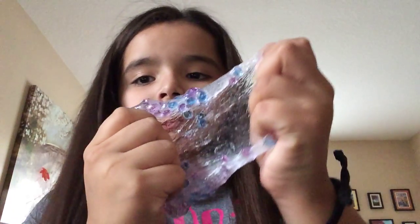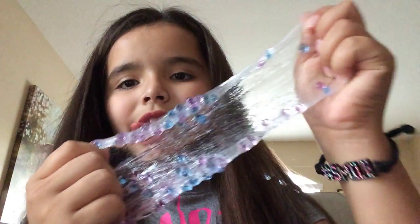Get ready for the brown lipstick. Oh! And that's what it made with the first one. I'm playing with it. Oh my god, I have lipstick. Whatever. Okay, goodbye.